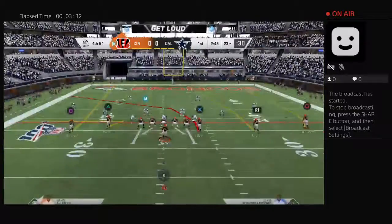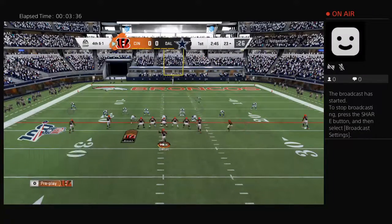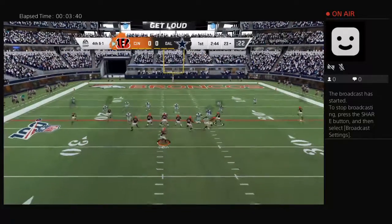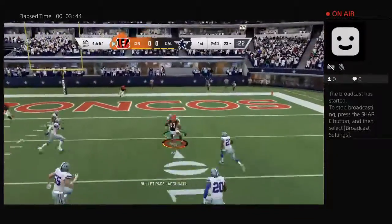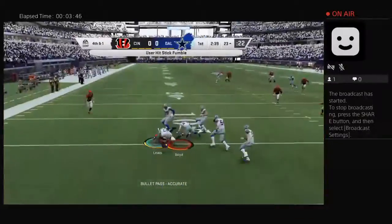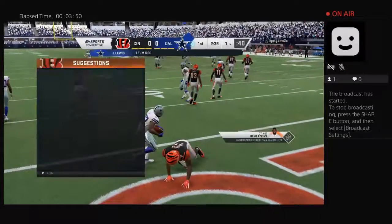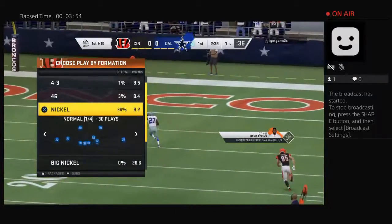And on their first drive, the offense staying out there. They're going to go for it on 4th. They'll try to pass on 4th down. Dalton. That is caught at the 7. And it's a fumble. And it's picked up by the Cowboys. And a big turnover there as his guys will get the football back.